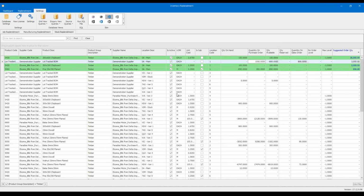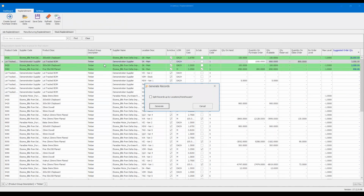But let's just assume we're happy with what we see on that screen now, bearing in mind you can filter across any number of categories. Then all that would happen is you would create the saved purchase order, and that saved purchase order comes up with the ability to split the records by location or by a warehouse. So that's as simple as that.